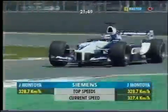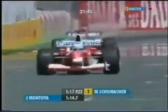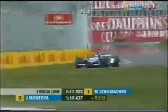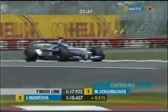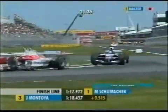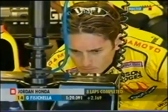Montoya again with the highest speed trap figure. Look at that, 328.7 kilometers per hour. So we're almost at 205 miles per hour before he gets onto the brakes there, into that final chicane. And Montoya now third fastest, so he had a couple of good sectors there, but he's still about half a second off Michael Schumacher's best time.